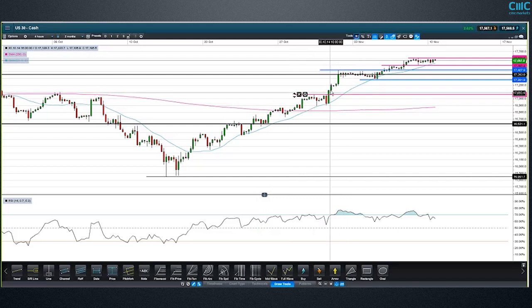Big acceleration off there. I think that was when the Bank of Japan announced their stimulus measures. Yep, that looks about right. So big move off there, and we haven't got back down to that level since. But making these highs, it went very sideways towards the end of last week. Tested the level again, broke through, but there's that high. Tested the level again almost straight away. And that's what we're dealing with at the moment.